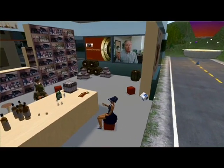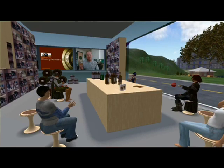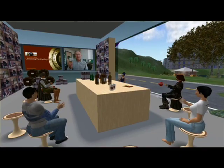Single malt whiskies are extraordinary because they all taste very different. Therefore, you have this vast range of smells, aromas, tastes. And there's a tremendous social occasion to be had in sharing that experience with others. The conviviality of the whole thing, the discovery of what you're getting in a glass. And the great thing about Second Life is you can do this in a virtual world.